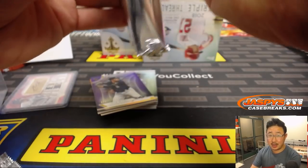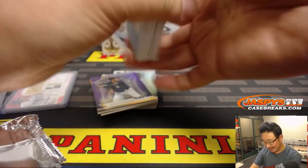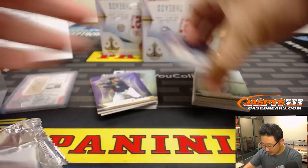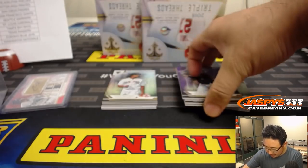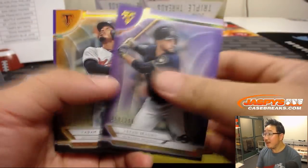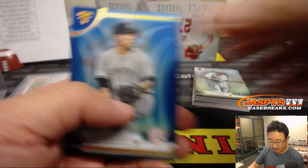All right, well, good luck, Josh. At the very least, thank you for trying. But hopefully there'll be some stuff in here. They usually load this stuff up with Cardinals, don't they? All right, Ryan Braun, Adam Jones, Charlie Blackmon, and Masahiro Tanaka to 25.